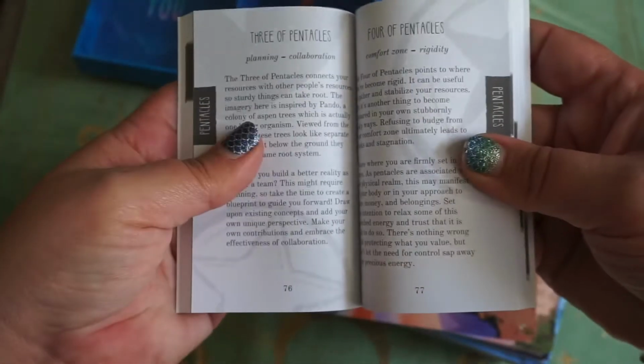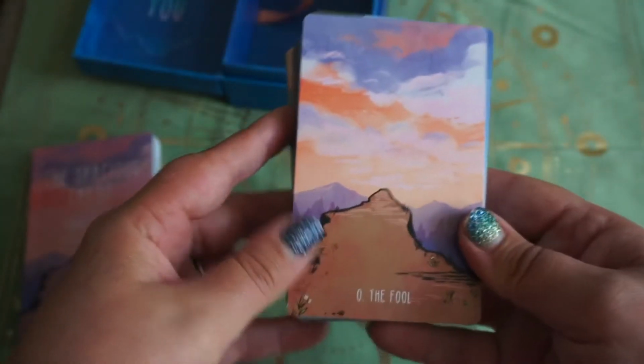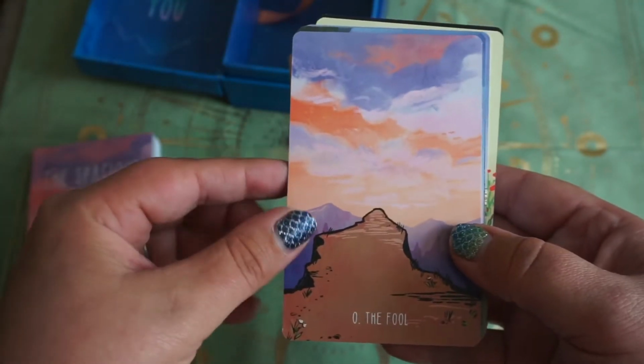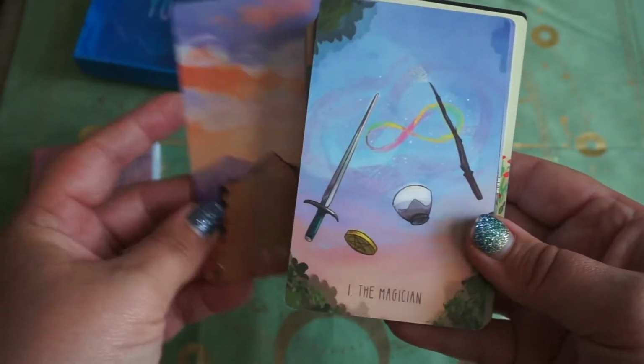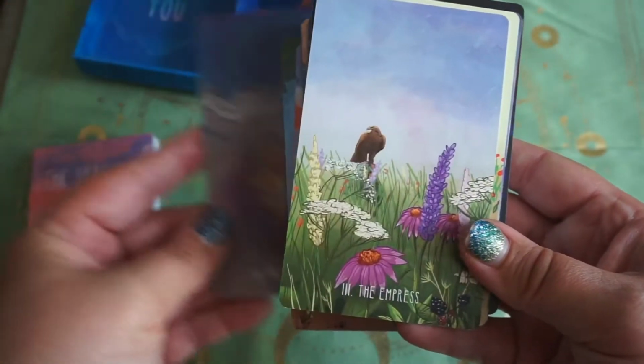You get a page for each card, it looks like. And this one, it's another one that I kind of went back and forth on, because I wasn't sure. Again, it is very stark. You have no people. You just mostly have landscapes.